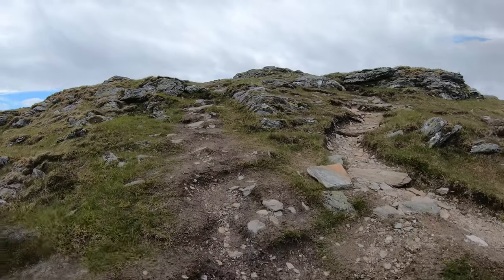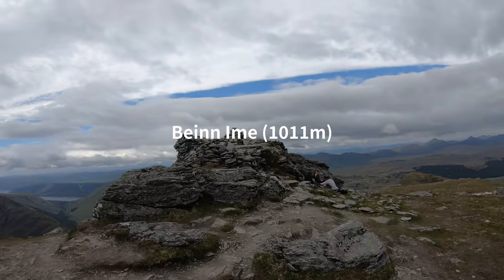Beinn Ime. Here we are at the top. Beinn Ime.